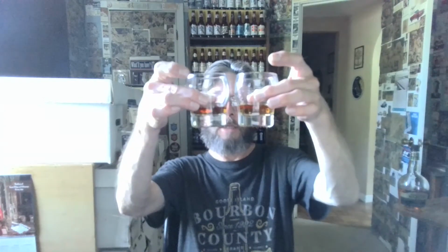Appearance: they're both amber. This one's a little darker, that's the Evan Williams. Burley Sullivan says, "You." Harold Marcia says, "Cheers, Ron." Cheers to you guys. Cheers to y'all. Cheers to the heat.